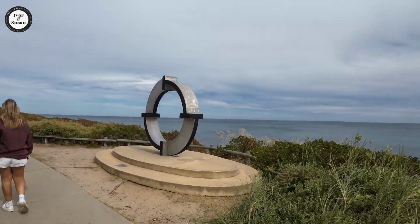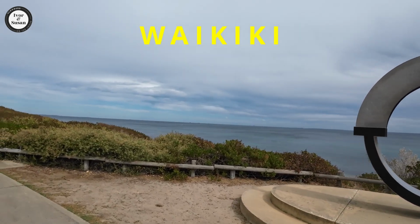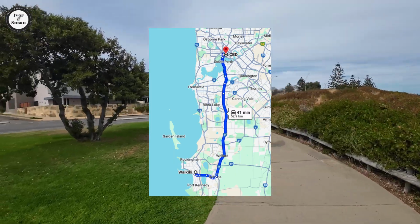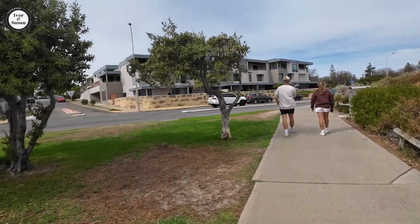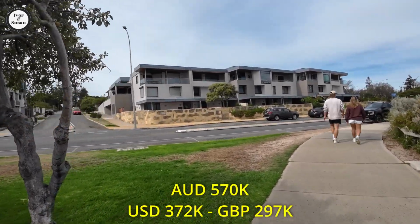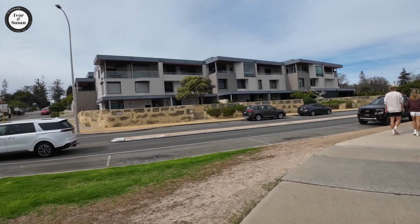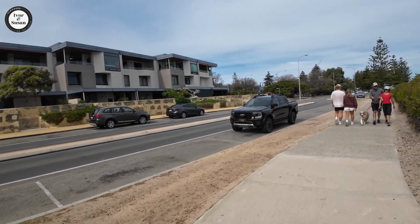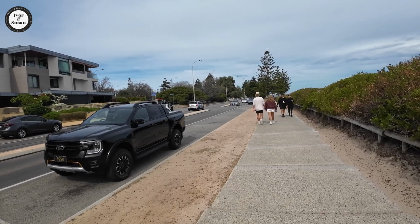The next one is Waikiki, and Waikiki is 54 kilometres south of the Perth CBD, and the median house price out there in Waikiki is 570,000 Australian dollars. There's 12,400 residents out there, and it takes an average of 6 days to sell a house out there in Waikiki.